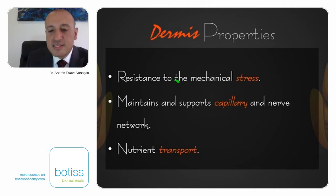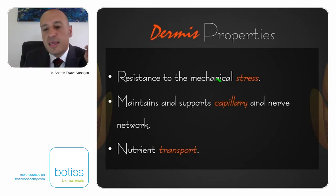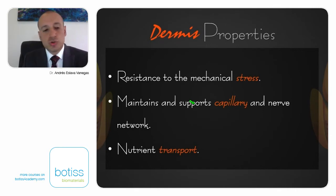It could have resistance to mechanical stress. Remember that a few years ago, and when I say a few, I'm talking about 20, 30, or 40 years ago, we said keratinized tissue was the only thing that could resist mechanical stress. And you can see the patient that has a lot of grafts, huge grafts, that not always heal so well. But that was just for mechanical stress, and we can do that with dermal grafts. This is really important because it maintains and supports the capillary and nerve network, and it could help with nutrient transport.